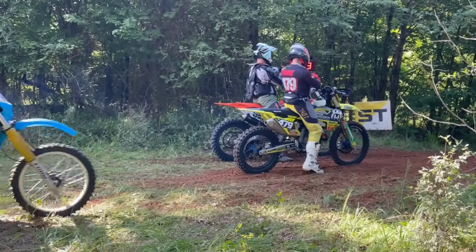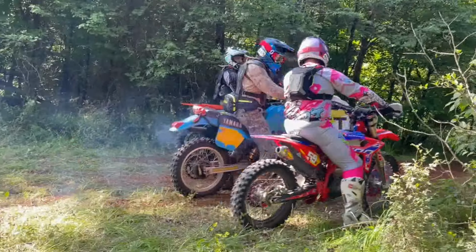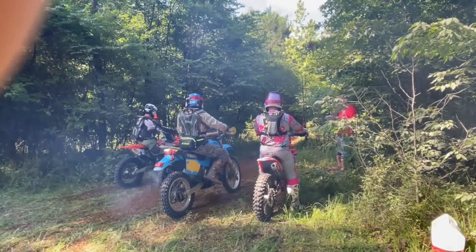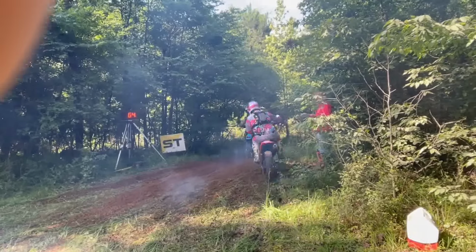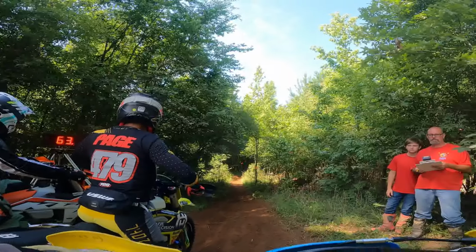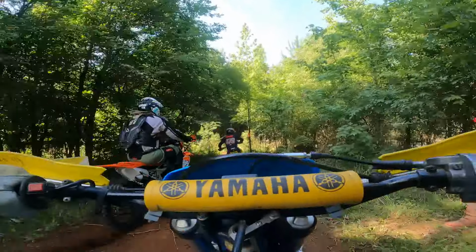If you're not familiar with the Enduro format, I'll be doing five tests. This is test one, and the clock, as you see in the background, we're on row 64. When it hits 64, it's time for us to go. Each test, the clocks are synchronized, so when it hits 64, it's time to go. So let's go racing.